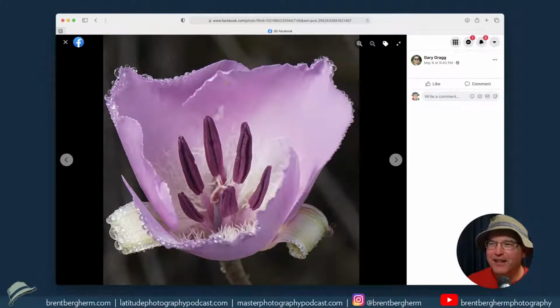It's wonderful. All right, our next picture. Yes, we have Gary Gregg submitting this image. And first thing I'm going to say is I am not a flower expert, so I'm not going to pretend to know exactly what this is. It looks like a type of tulip, but with a little more fancy edge. If you know what it is, I would love to have you chime in and let me know.